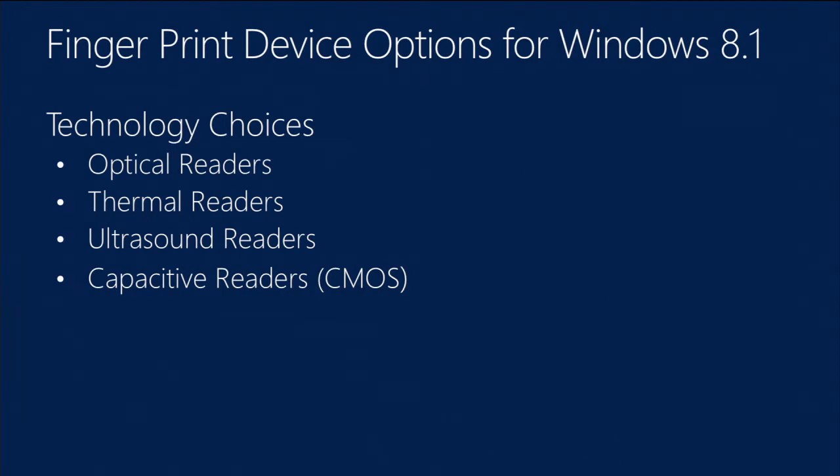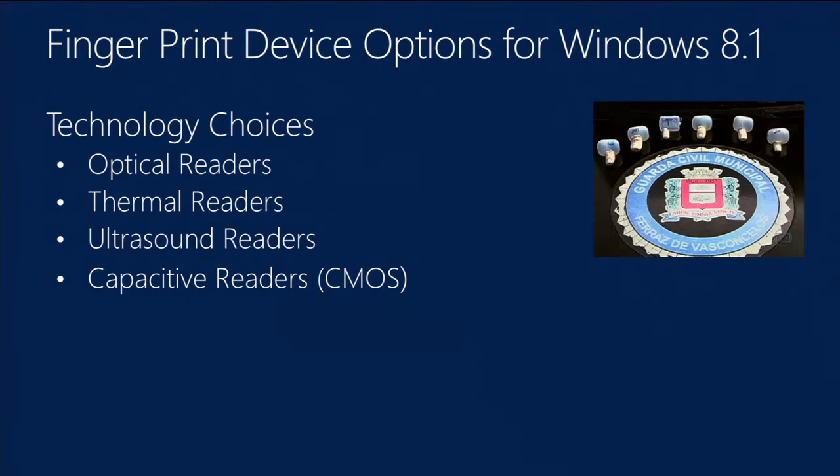So the best choice with what we can do today is with fingerprint technology, and there's a number of different readers. There's optical and a couple of others. Capacitive readers are going to be the technology choice moving forward, and the reason why is we've all heard about cases where people have faked up fingerprints, right?